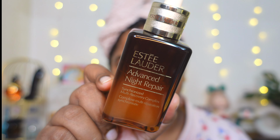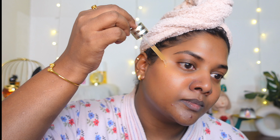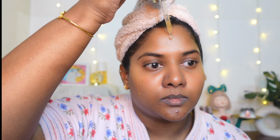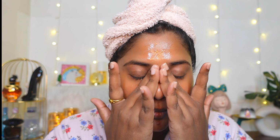The next repair serum that I use here is my Estee Lauder. This is my go-to. These two products are miracles on their own, but then I want a little extra suppleness and a glow for the next day. So I'm going ahead and adding these two in my skincare because these two are really potent serums.